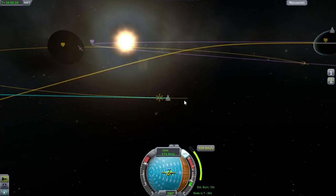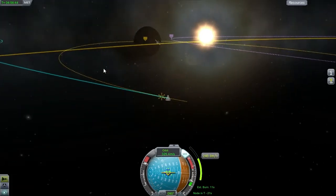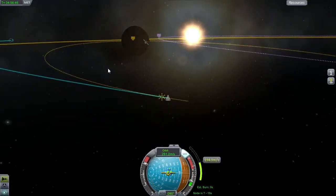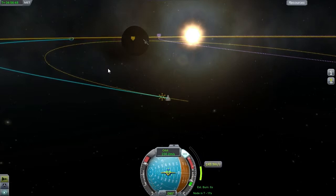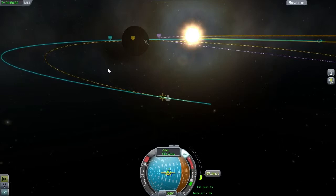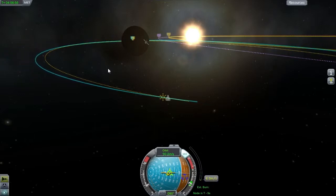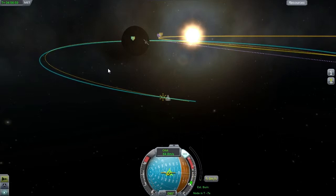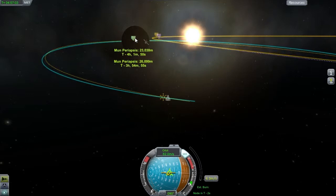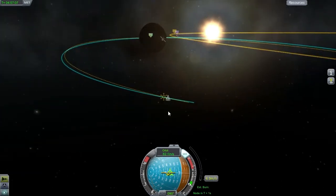And get a 17-second burn here. Full blast. We are pulling back in around. Starting to pull in. Slow it down a little bit. Slow it down. Perfect. A little bit more. Oh, that's fine. I think that'll work quite well.